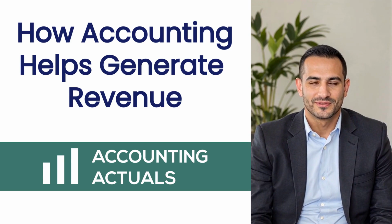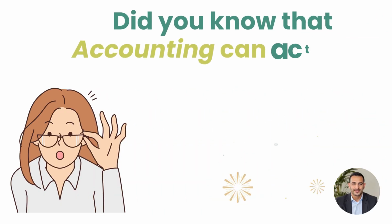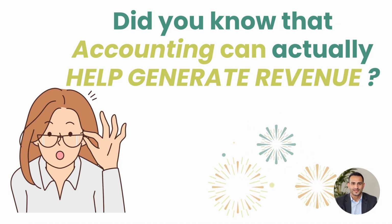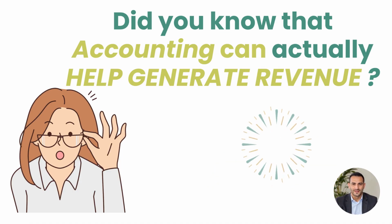How accounting can help generate revenue. Most people think accounting is just about tracking expenses and taxes. But what if I told you that accounting can actually generate revenue? When done strategically, accounting becomes a revenue driver, not just a cost center.